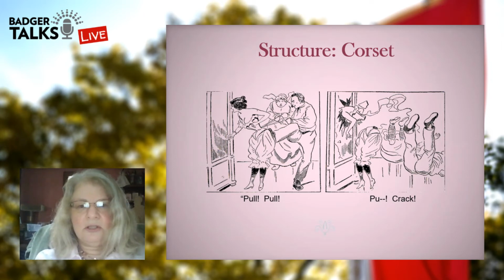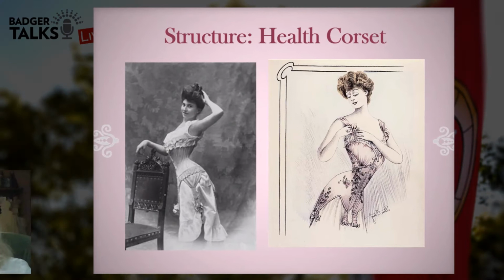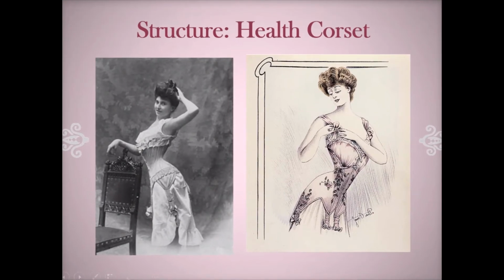So in 1898, a new corset was invented, and it was called the health corset because of supposedly its health benefits in that it did not pull in the abdomen. It pulls in at the sides, and well, you can see here, pulls in at the sides, but not at the front. So your abdomen, where all your internal organs are, is not being pulled in. And supposedly this is healthier.